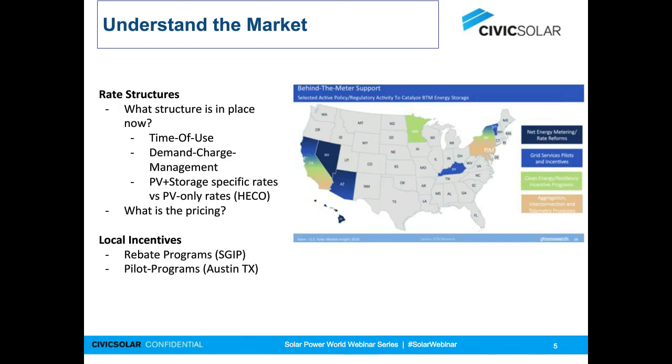As you can see in this map here from GTM Research, the energy storage market is extremely fragmented. This map was published in 2016, so it's a little outdated and there aren't pilot projects specifically designed into this, but there are a slew of different rate structures across the United States. Time of use, demand charges, storage-specific retail rates. There are a slew of different pricing structures based on those rates.